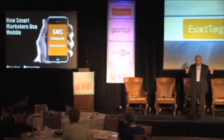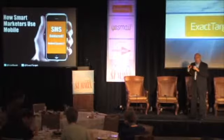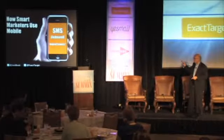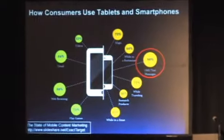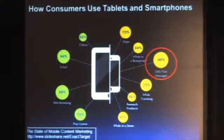I'm going to break this into two pieces. Our SMS product is called Mobile Connect. There's an inbound component, there's an outbound. Let's take a look at inbound. SMS right now, based on the study, 90% of the usage of smartphones is for text. Nobody's really surprised about that.